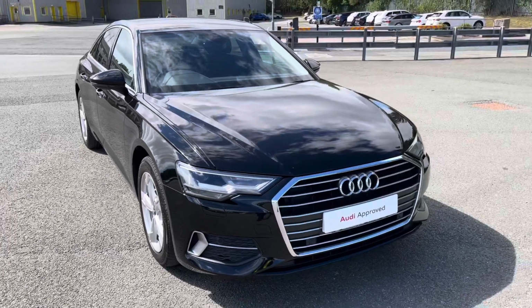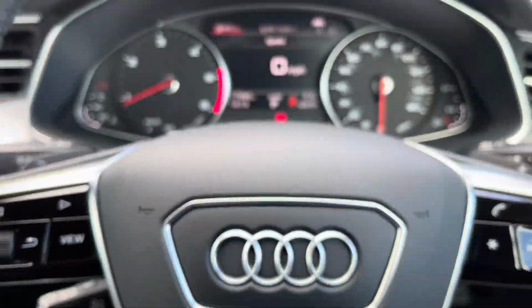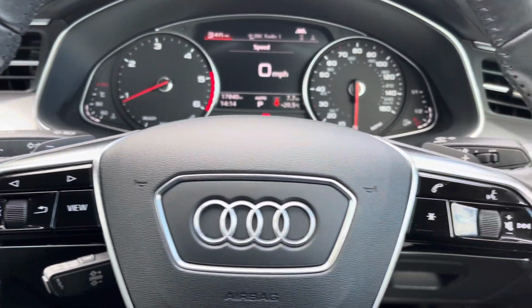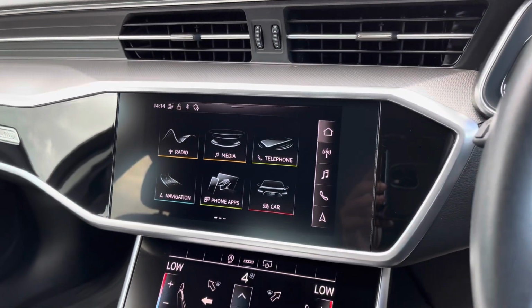Now let's take a look at the interior from the driver's perspective. In front of you, there's a 3-spoke leather multifunction steering wheel, with buttons to control the colour driver's information system you see ahead of you, as well as the infotainment display on the centre console.